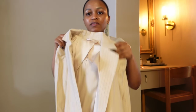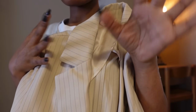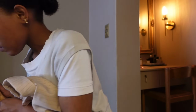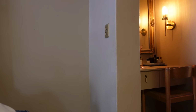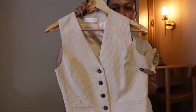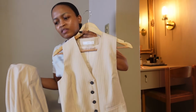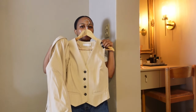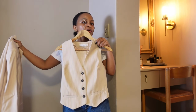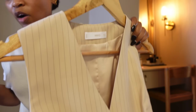So I ordered this blazer from Mango. It's a really nice, beautiful color. Love the color so much. And I also got this one. This is the waistcoat. Actually, I can wear this with these jeans. Like, I think it's a really nice look. It can be a really nice look with these jeans. But yeah, this is the waistcoat that I got. I got it from Mango.